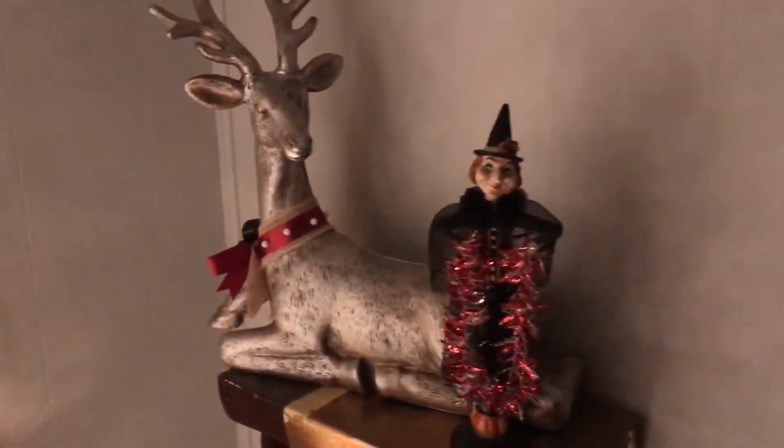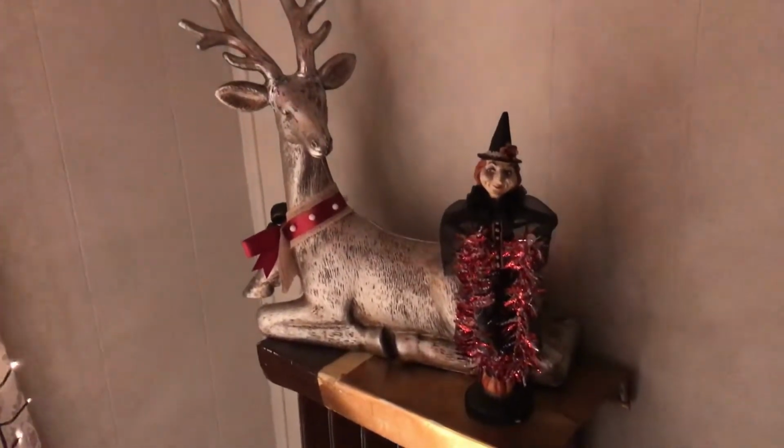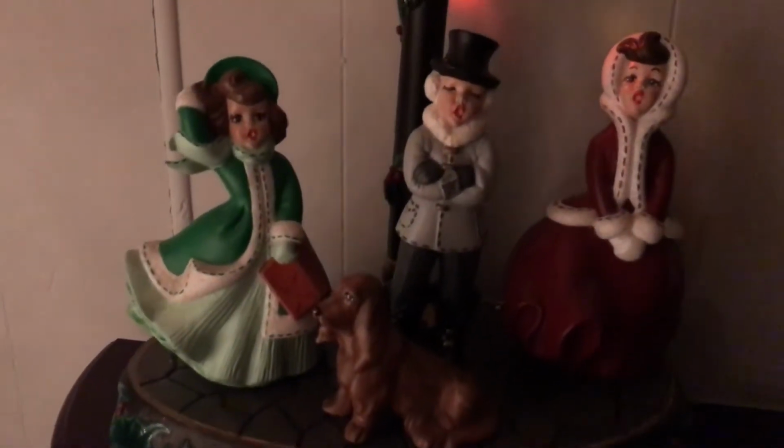Over here we have another blow mold reindeer and a Christmas witch. It was requested by someone special that I add a Christmas witch to my decor, so I couldn't pass up the opportunity. This caroler set was once my Nana's, and it's one of my favorite decorations of all time.